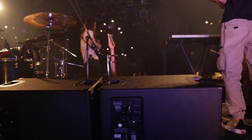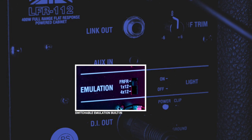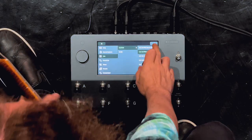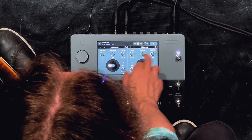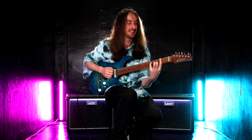We have actually the option to emulate cabinets straight from the cabs themselves. So say you want just a different sound, a different option. Laney have provided a 1x12 emulation and the 4x12 emulation straight on the back. So you can bypass the cab in your digital modeler and just use one of these. So as you see, I can just bypass the cab here and I have a real nasty sounding DI kind of sound.